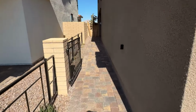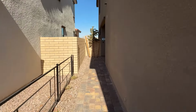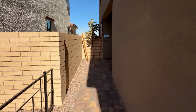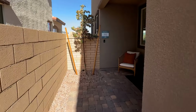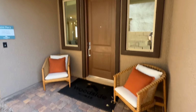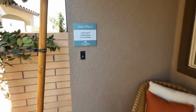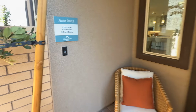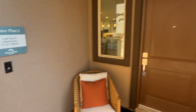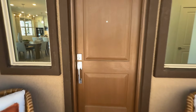Got this nice little gate right here. You can close it, lock it, put a lock. Nobody comes up to your door. Got that side of the house entrance. Check it out. So it's like a little cover right here. I do like how they have those chairs right here. So here it is. They're also gonna come equipped with the Ring doorbell as well. So here you have two windows on the left and right side. You got that 8-foot entry door. Now let's go inside and take a look at this beautiful home.